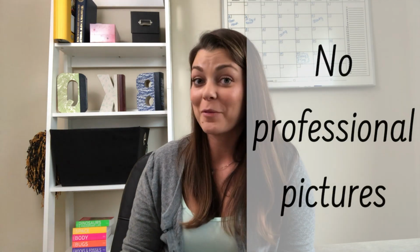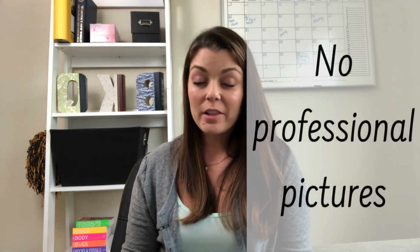Another way to quickly sabotage your home sale is to not have professional pictures. If you have a listing agent who walks in and starts taking listing photos with their camera or their cell phone, stop them. Stop them right there. If they're not willing to pay for professional pictures, they are not investing in you or your house. If they really just flat out won't pay for professional pictures, but you really want to stick with them, my suggestion is pay for them out of your own pocket, because they make a world of difference.